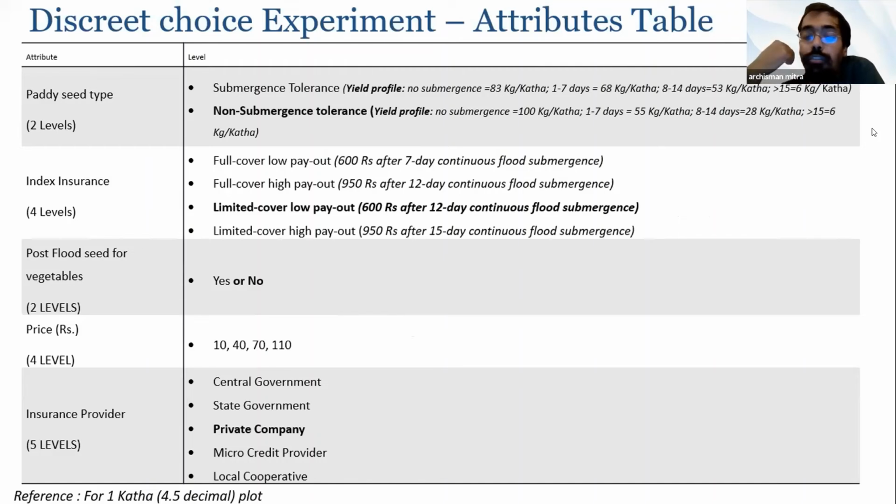So what we did in our research is use a choice experiment to find out what is the willingness to pay for this kind of bundled insurance. We had 5 attributes. The first one was the seed type, which was either submergence tolerant or non-submergence tolerant. We did not say the names. We just described the yield profile of these seeds under various submergence conditions.